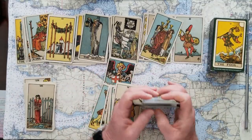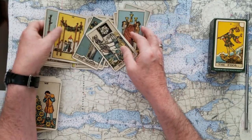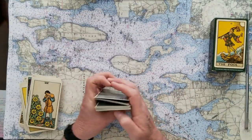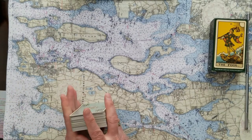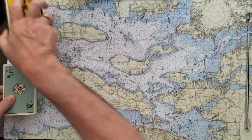Now, at first I was disappointed that I had ordered two sets of the same cards, but then I understood that it was a good thing. And I'll show you why that is.